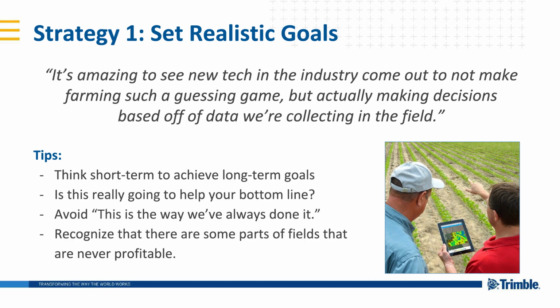But I don't understand the philosophy of saying, one of my 5-year goals is to farm more acres. One of my 5-year goals should be, I want to be more profitable, and that might include farming more acres. But I think we all know there are some parts of fields that aren't ever profitable. And why do we continue to run the planter over those versus just letting them lay fallow, maybe still paying the rent just to get the rest of the farm if it's worth it.